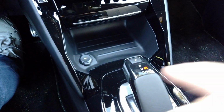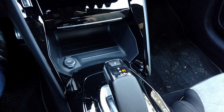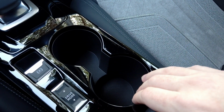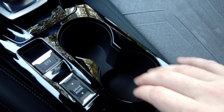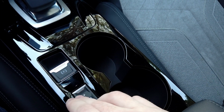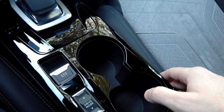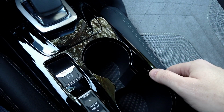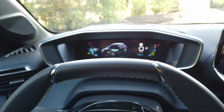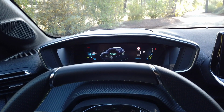I should have said, you also get a 12 volt power socket here, and two cup holders below, just here in the center column. You also have drive modes, so you can go through your different drive modes as you go along, and an electric handbrake. So that's a quick first look at the interior of the new Peugeot e-208.